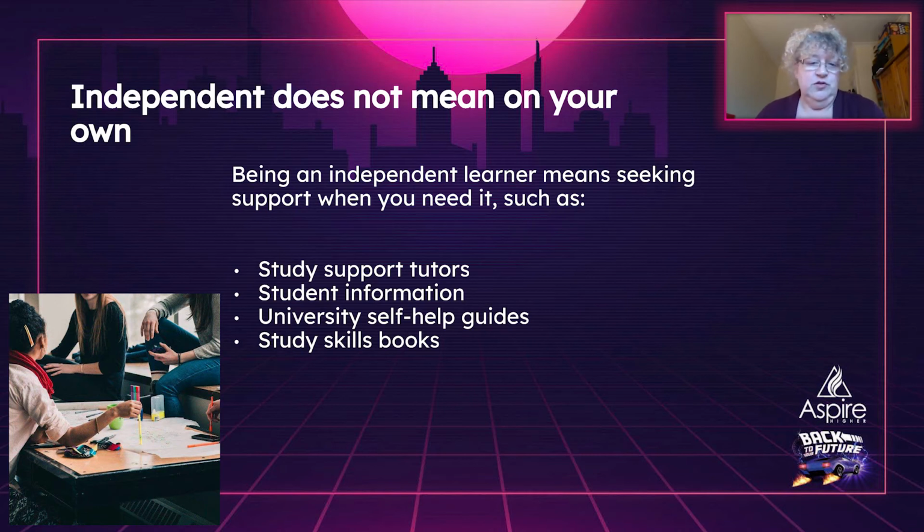So just to recap, being an independent learner means taking responsibility for your learning and recognising the skills you need to develop and seeking advice and guidance to support you.